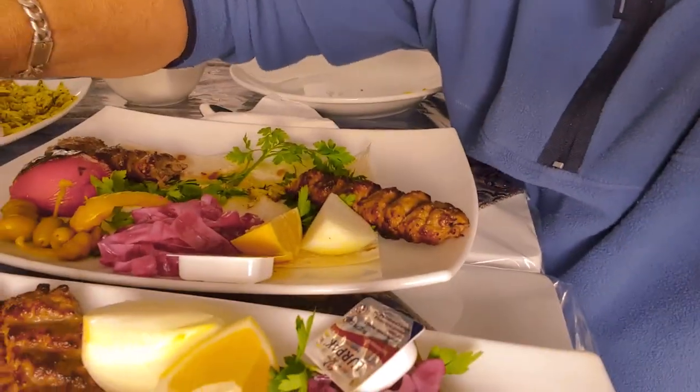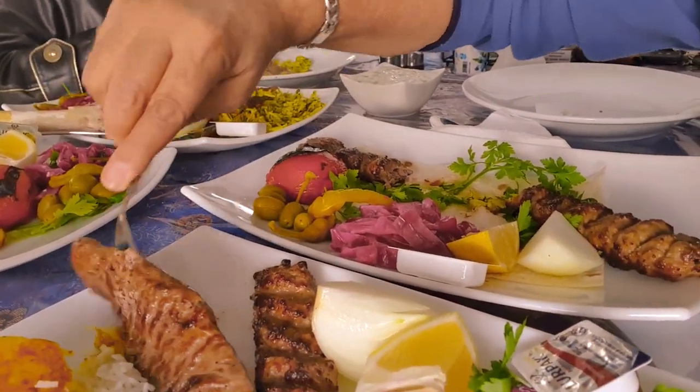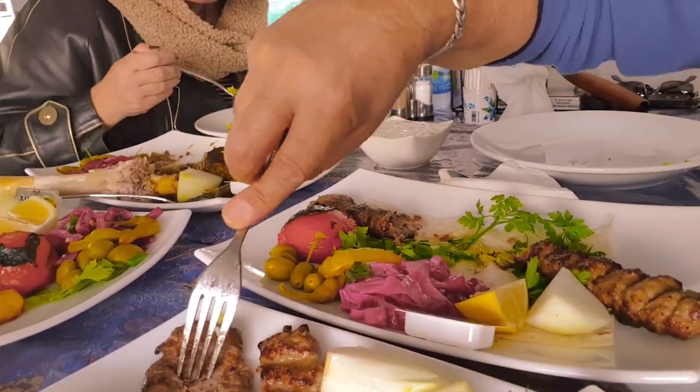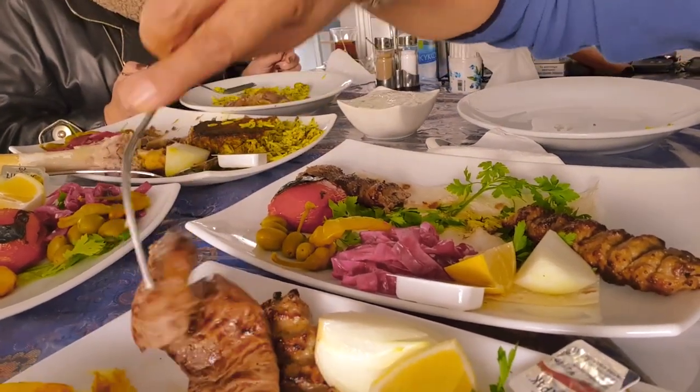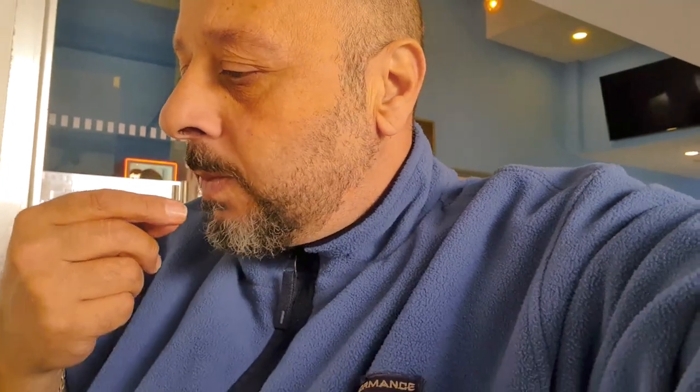Delicious. Okay, let's try this one here. One second, let me try this one here. Okay, let me try this one here. It's softer. Delicious. The name of the restaurant is Shiraz. The food taste is 5 out of 5. You need to try it.